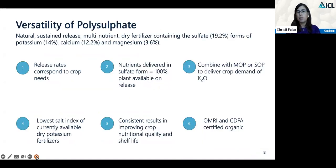So then it's a natural, sustained release multi-nutrient. As Jason mentioned in the beginning, it's 19% sulfur, 14% potassium, and 12% calcium, and magnesium is 3.6. We saw the release rates corresponding to the crop needs. We saw that those nutrients are available. They're in the sulfate form. Jason showed you some of the uptake that came with that.